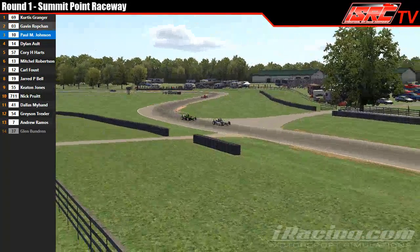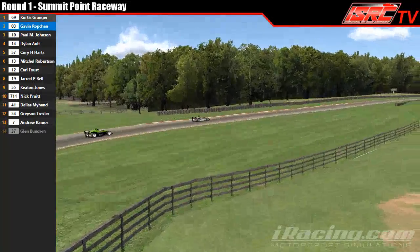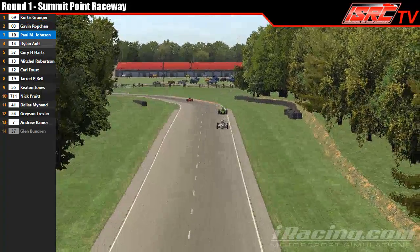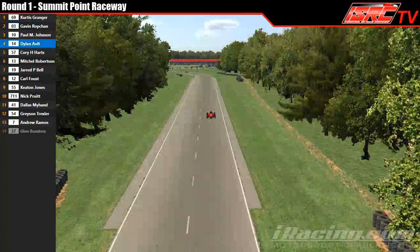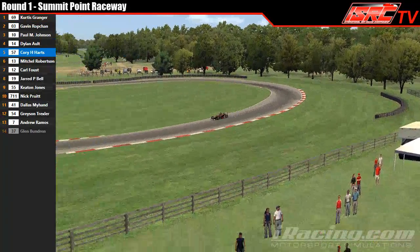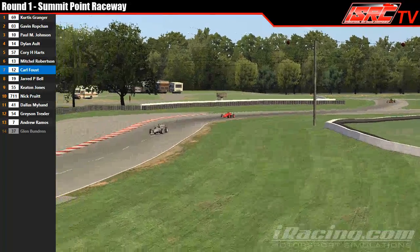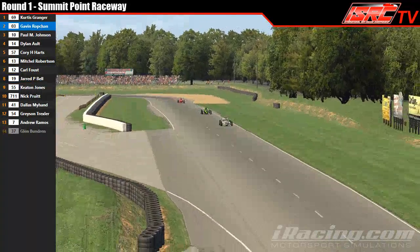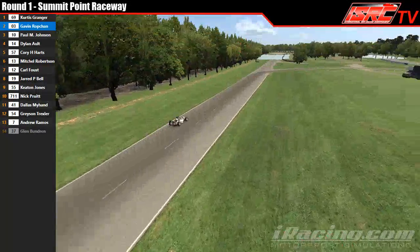And it looks like Paul Johnson has gone off. Gavin has now slid up into second place. So if Curtis's job didn't get any easier, it did just there. And it looks like now we got a battle for second and third. Corey Hartz has got nowhere near him. Same with Michael. Same with Carl. Same with Jared. So really, this is your battle that's on the track right now. Gavin, Paul, and Dylan all in shot right there.